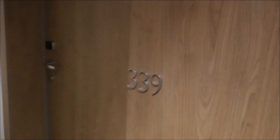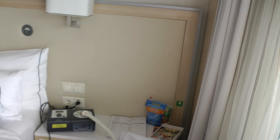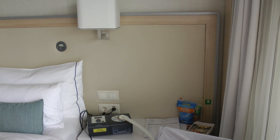This is the outside of room 339 where we're staying. And this is a veranda A stateroom, specifically 339. I'll finish that later when we're unpacked.